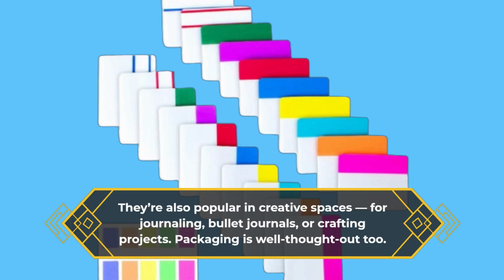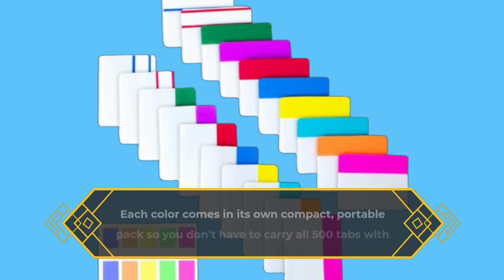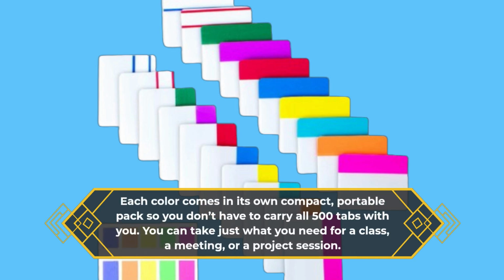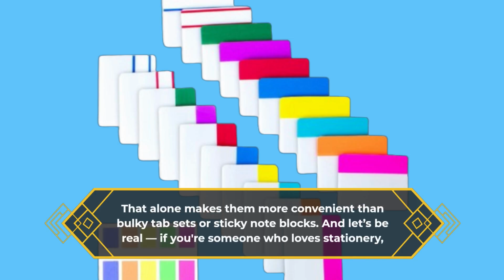Packaging is well thought out too. Each color comes in its own compact, portable pack so you don't have to carry all 500 tabs with you. You can take just what you need for a class, a meeting, or a project session. That alone makes them more convenient than bulky tab sets or sticky note blocks.